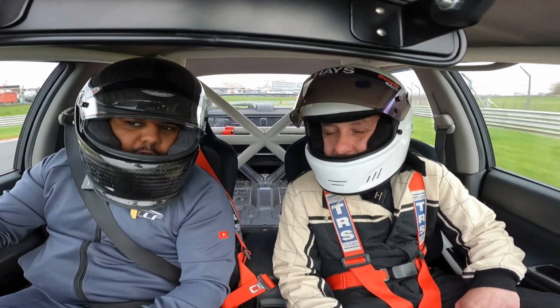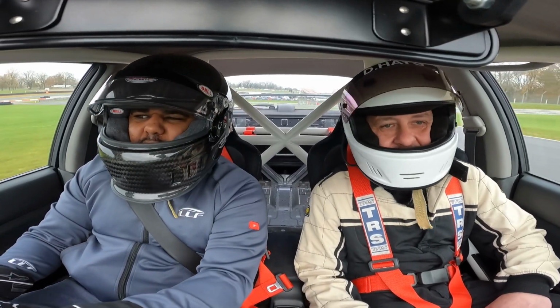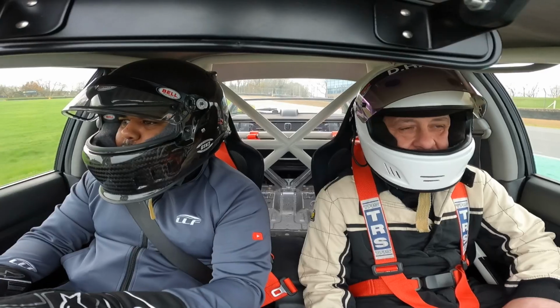But still a usable power, right? Definitely. Obviously, I was trying to rev it out, but you don't need to rev it out, do you? It's got so much mid-range. Just wants to go. Yeah, it's a big turbo, but it spools up nice and quick. You've got to stay on the revs. Oh, what a drive, man.